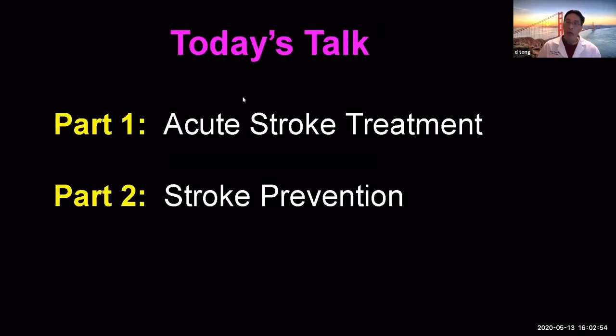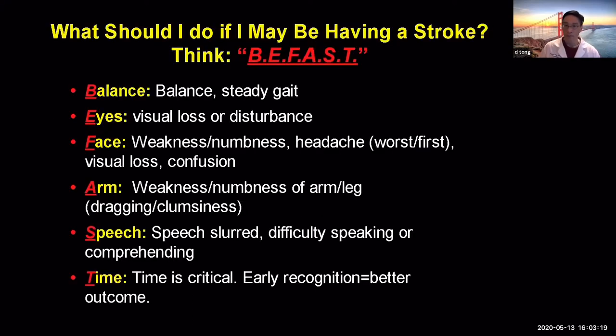So I'm dividing this talk into two parts. The first part is about acute stroke treatment, which is in the emergency room, if somebody has an acute stroke at the time of presentation. And then we'll talk in the second part about stroke prevention, about how we can prevent you from having a stroke, or if unfortunately you've had a stroke, what else you can do to prevent a second stroke, which is a very relevant area, obviously, for people that have experienced a stroke.